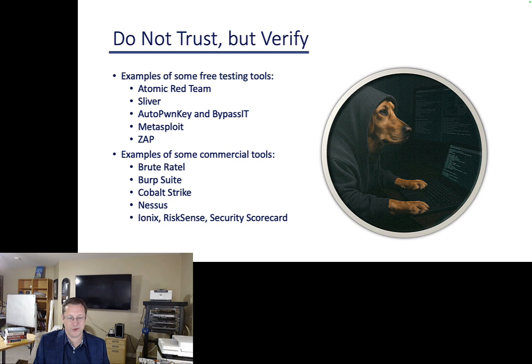Nessus is a security scanner. There's several others. And then there's these continuous security monitoring products like Ionix, RiskSense, Security Scorecard. Again, many more in all these categories. But this is just to give you familiarity with a few common tools that may come up in a job interview or something like that. If somebody throws out one of these tools and you're like, wait a minute, Cobalt Strike, is that like the new PlayStation game that came out? Your chances of getting the job are going down a bit. So these are all things you want to Google, ChatGPT, learn a little bit about on your own time. Not all of them will be on the test, but you need to know that these things exist and kind of what space they fit in.